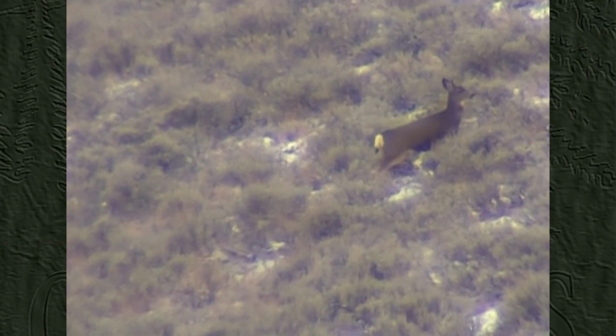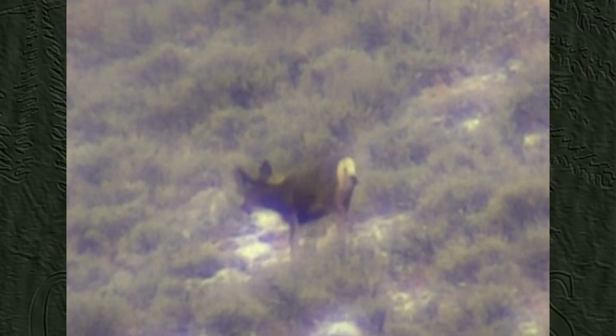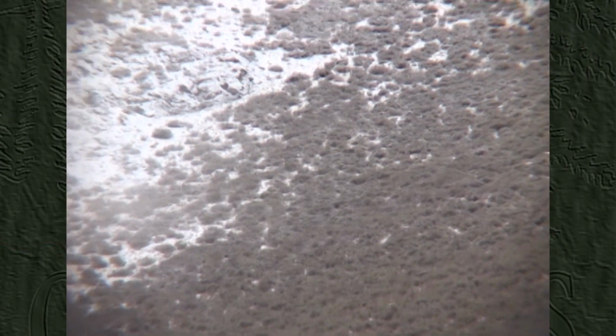Nearing the top, I ran into this young forky that saw me as well. I was nervous he would warn the others if he ran in their direction, but fortunately, it went the opposite way. I took advantage of seeing it to take a much-needed break, and then once it was out of sight, I continued on up to the top.